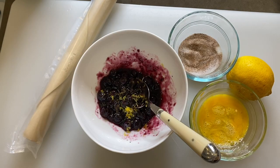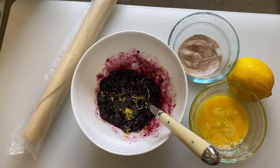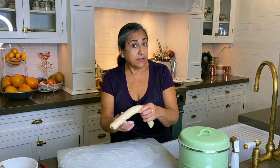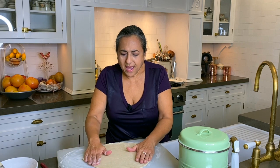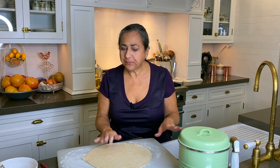I know. In the bowl, I have 1/4 cup of blueberries, 1/4 cup of blueberry jam, about 1/2 teaspoon of lemon zest. I have cinnamon sugar, I have a beaten egg, and I have a roll of refrigerated dough. On a lightly floured surface, we're just going to unroll the dough. And the recipe for this, by the way, is in the little cookbook that comes with the air fryer. I'm doing half the recipe because it's just for me and the hubby.